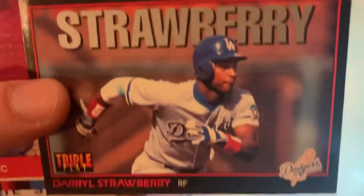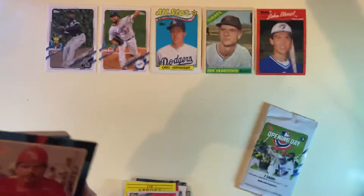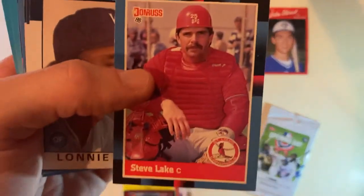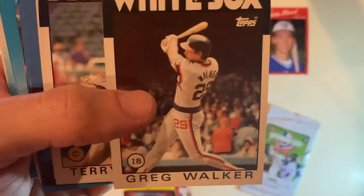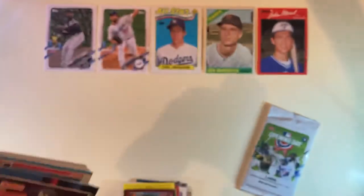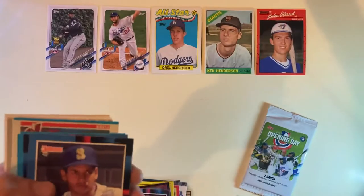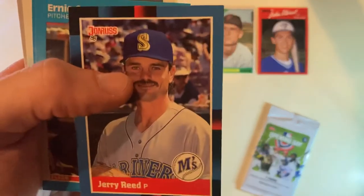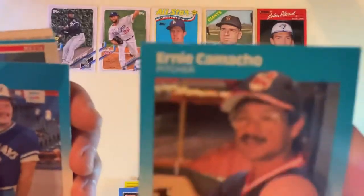Ooh, I like that one. It's a Daryl Strawberry from Triple Play. Not bad. Steve Lake. There's Lonnie Smith. Greg Walker. Terry Kennedy. Dave Stewart. He's a good player. Ed Nunez. Jerry Reed. Ernie Camacho. Like those glasses.